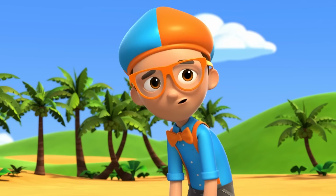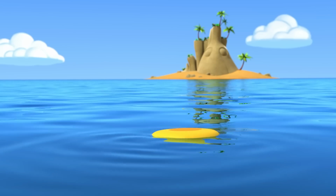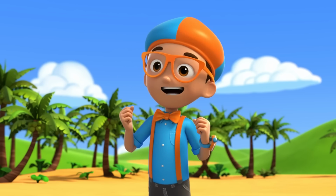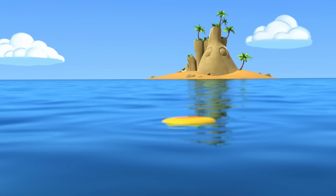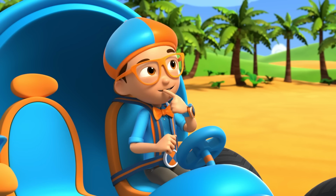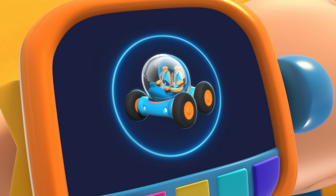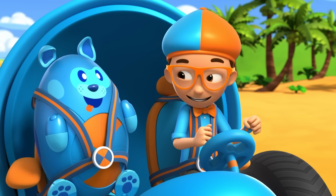Oh no! D.BO, look how the water is carrying the Frisbee far away towards that island. I wonder, why don't islands float away? You're right! Let's go ask the island and find out. I'm gonna need helicopter blades and duck feet. Helicopter blades, duck feet, confirmed. Activate Blippi Station.